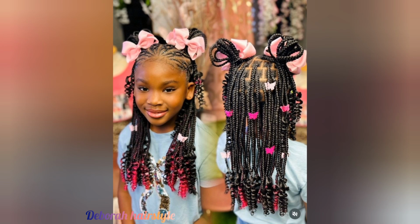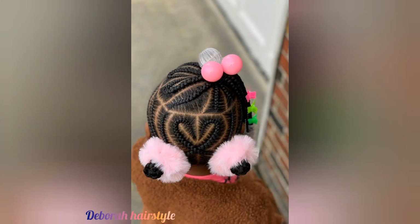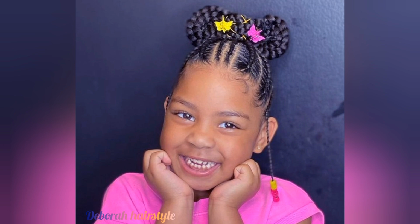So guys, this is really nice. This is cornrows and braids. It's really nice for your kids. Even this, it's really nice and so beautiful. And the same thing, I bring for you simple things for your kids. Look at this one. It's really nice and beautiful. I bring for you from 1 year, 2 year, 3 year, even 12 year. You can braid this hair.